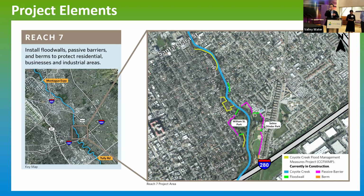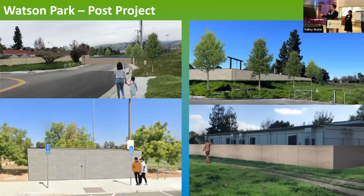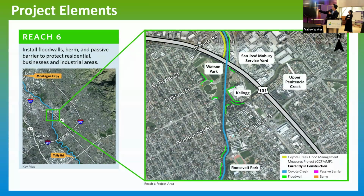There are some flood protection elements right there where Lower Silver Creek comes into Coyote Creek. Where the Eggo factory is, right? So that's on the Reach 5 part. At the very beginning, you covered several of those. So those are getting concrete flood walls. This is the industrial, and then the park as well on the other side, and residential. And you'll notice as well, across the creek from Roosevelt Park, there are two proposed flood walls as well.